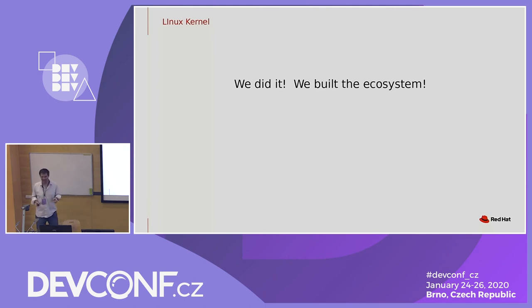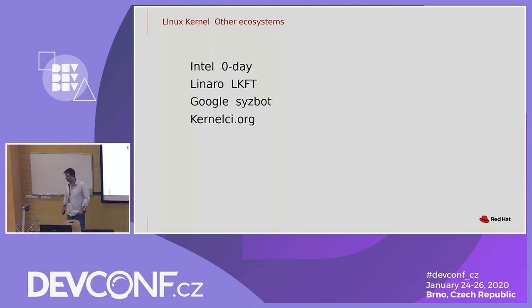However, we're not the first ones to this party. We're not even the second ones. In fact, there's about four other people who've already been down this road. We have Intel Zero Day, we have Linaro's LKFT, Google Syzbot, we have the kernel CI org effort. So we got a lot of people developing their own ecosystem and contributing to stabilize the upstream kernel. So on the surface, that's fantastic. The more CI systems we attack the problem, the faster we can stabilize the kernel, everyone happy is a big win, right? No.